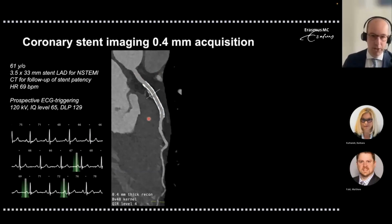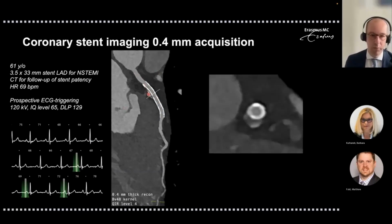And interestingly, the patient has a large plaque in the LAD, which was probably the cause for his non-ST elevation myocardial infarction. And the plaque has been pressed into the wall of the LAD by the stent. And you can very nicely appreciate the relationship between the stent and this plaque. And as you can see here, the stent is fully expanded. There's no impression from the plaque onto the stent causing stenosis whatsoever. So, a fully patent stent, which can be adequately assessed by using photon-counting CT.